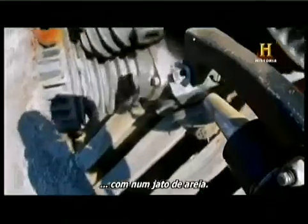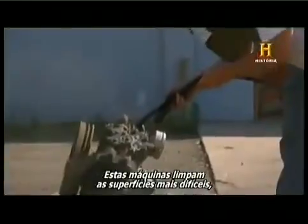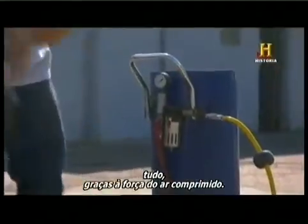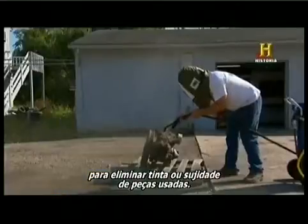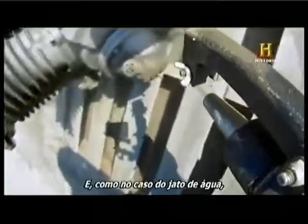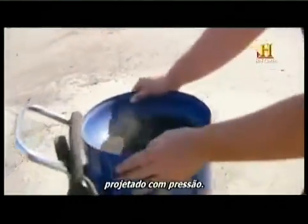With a sandblast, these machines clean the toughest surfaces, all powered by compressed air. Nothing beats a sandblaster at scouring paint or grit and grime from old parts. And just like with a water jet, the secret ingredient is another gritty abrasive that's driven by pressure.